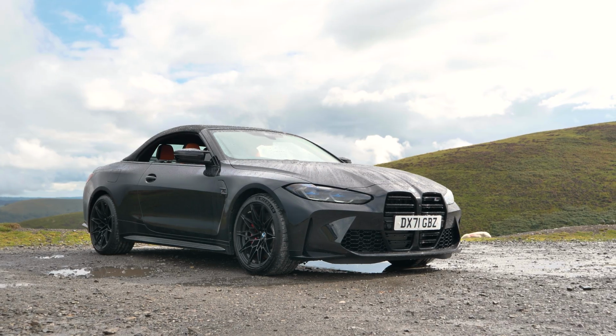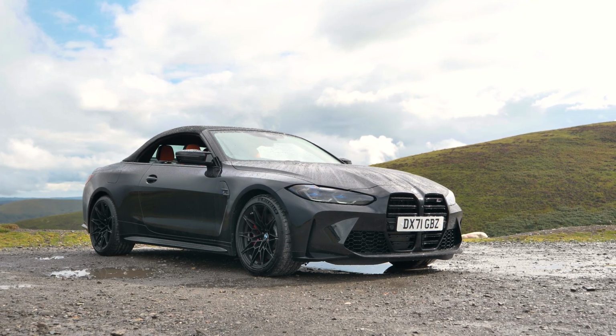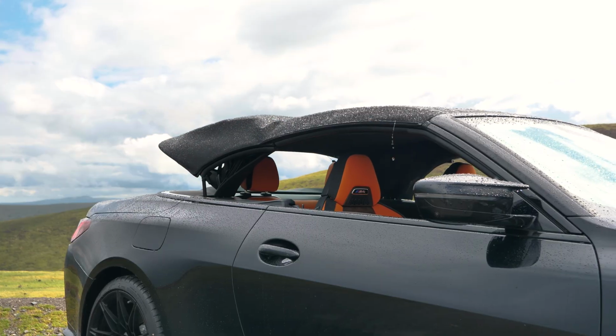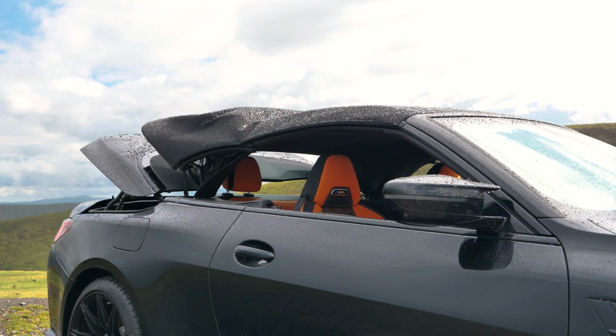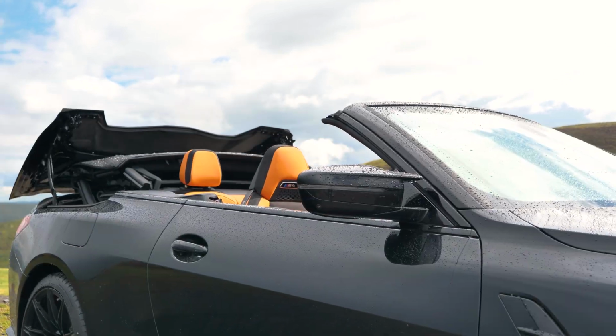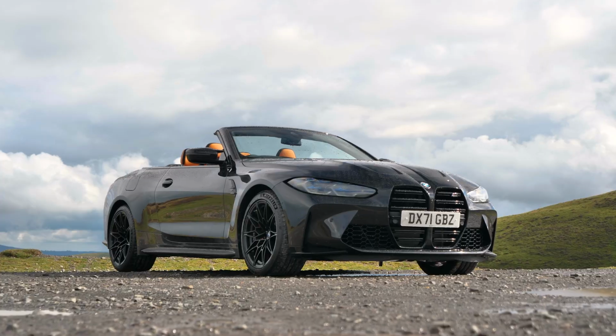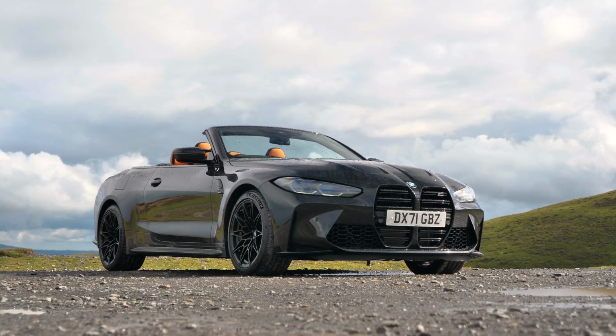This is the BMW M4 Competition, only with two key differences. Number one, it has a foldable fabric roof which can be lowered in 18 seconds at up to 30 miles an hour. And secondly, it has BMW's M xDrive four-wheel drive system.